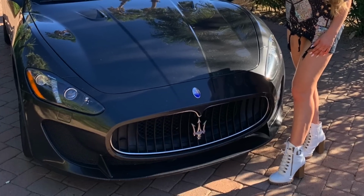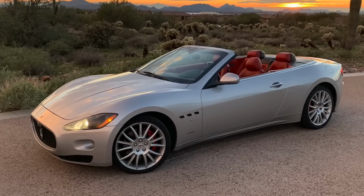Now this isn't just any Granturismo. As you'll recall, we've owned two on the channel, a 2013 and a 2011. Both were awesome, clean title, perfectly good cars. But this one is what you're looking for because it has Apple CarPlay. Is that the only difference? Yeah, you get this nice screen, a backup camera, and a different front bumper. Maybe a couple other things that are different with the facelift.